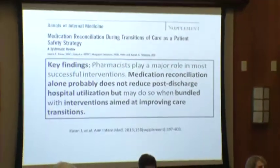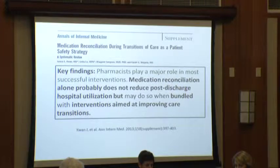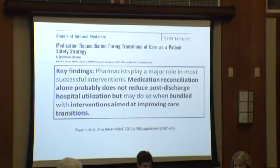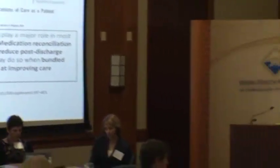If you look at another systematic review that was recently published in Annals of Internal Medicine, it showed that medication reconciliation alone, getting that quote-unquote accurate med list in the hospital, does not reduce post-discharge hospital utilization. So all the reasons we do it, cost of readmissions, probably doesn't work alone to do that. But when combined with multiple other efforts, inpatient, outpatient, and bridging interventions and community interventions, all of those show stronger evidence of improving post-hospitalization utilization.